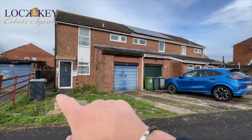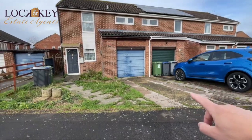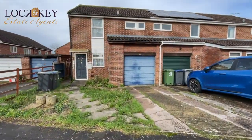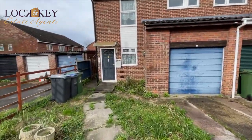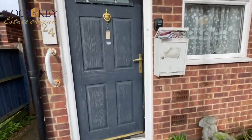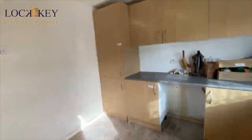Like I mentioned there is a side gate, there's also another side gate. You could put 1 vehicle here, you could put 2 vehicles. You can see the curb is dropped up and over for the garage. Let's get inside, then we'll show you how much work you need to do. Hopefully what you see is on the tin. Well, it always is with us.